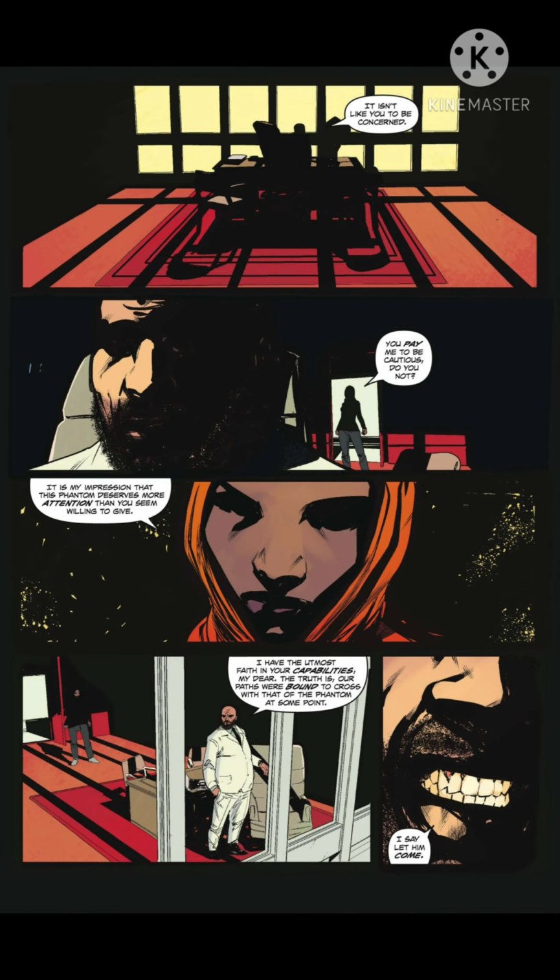Now we get into the presence of the blood jewel smuggler Morcabe. I can't say his name right, so if you're wondering that, you can comment if you want. He says in the darkness of his study room, "It isn't like you to be concerned." His daughter says, "You pay me to be cautious, do you not?"